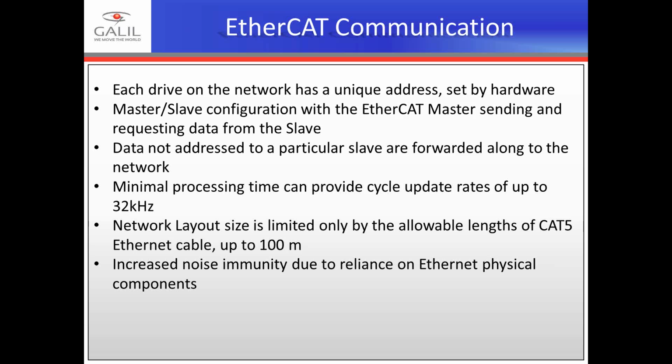Another key benefit of EtherCAT communication is increased noise immunity due to reliance on Ethernet physical components. Ethernet is a differential communication standard, which is much more noise immune than twisted pair shielded cables over encoder or motor command lines.